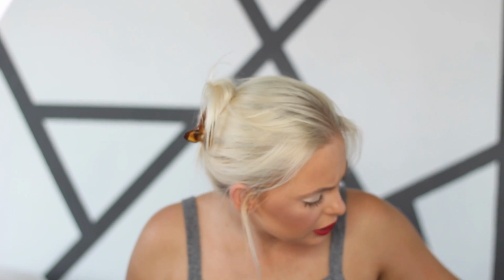So I have 2 left. I have Pillow Talk and Get It. So we'll do Get It first. Ooh, Get It is really pretty too. Kind of looks like that other peachy nude one. They're actually very similar. But that's Get It.